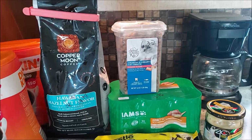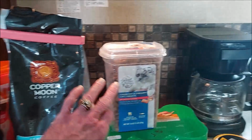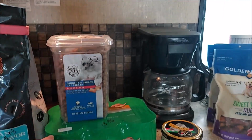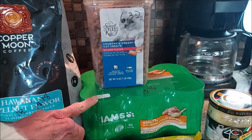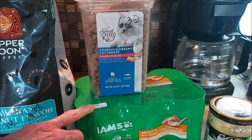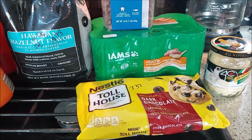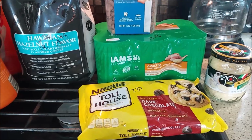And we're also keeping stocked up on stuff we need for our pets. So I got some cat treats here that I got at Walmart for $6.32, and they were able to ship this to me. The 6-pack of Iams canned dog food was $13.96, and this was not an item that they could ship. So I had to buy that one in the store, as well as the dark chocolate chips by Nestle.